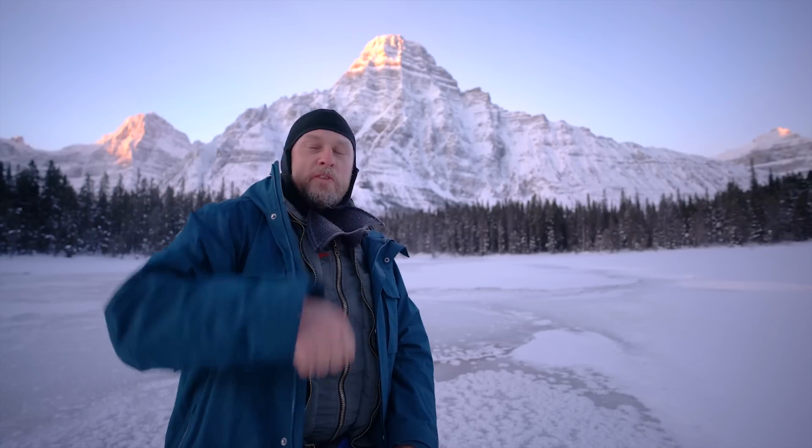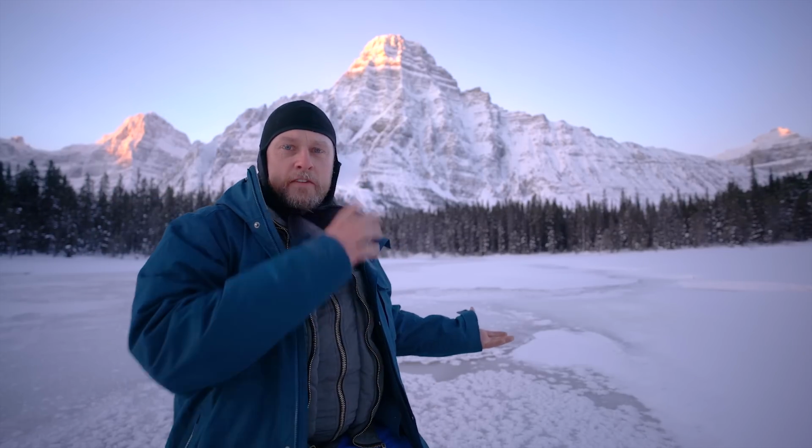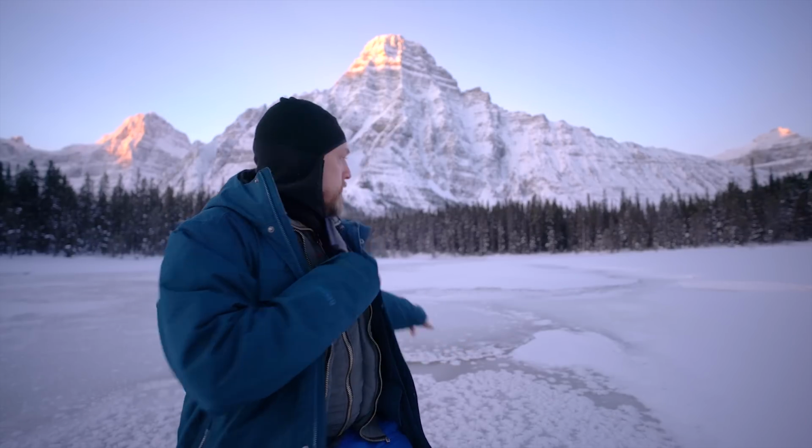And we got here just in time. We had to run through knee-deep snow just to get here, and I mean, look at this scene. I've got my favourite kind of frost, this hoarfrost, where you get these lovely flowers, cracks and shapes in the ice, and of course the absolutely essential alpenglow that we've been chasing all week. Oh man, I am so ecstatically happy right now.